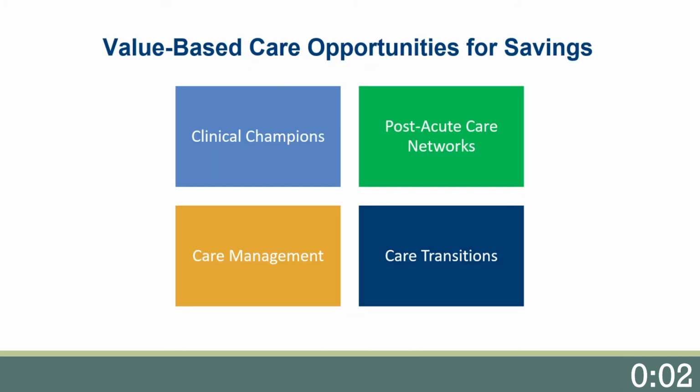As we conclude, it's critical to know that there are a number of components of value-based care that allow for opportunity for savings as well as care improvement. It's absolutely essential. The clinical champions are involved with all of these various types of episodes and even more so with the creation of these super bundles. People that understand what is necessary for the care of these patients need to be involved in the decisions that are made and how the institution or the group participates in these bundles.